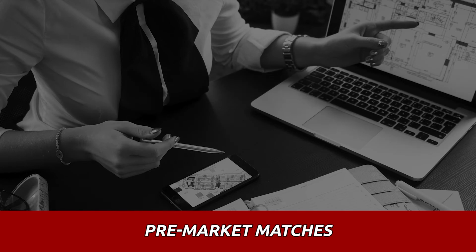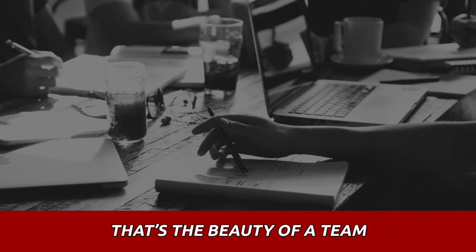So we might want to look at some pre-market matches that would make this process even easier for you as a homeowner. And of course, they're willing to pay a premium to keep it from hitting the open market. So we would look at that as well. And of course, every single situation is different. We'd have to take a look at that and take a walkthrough of the property. And that's really the beauty of having a team here for you. You get everybody for the price of one.